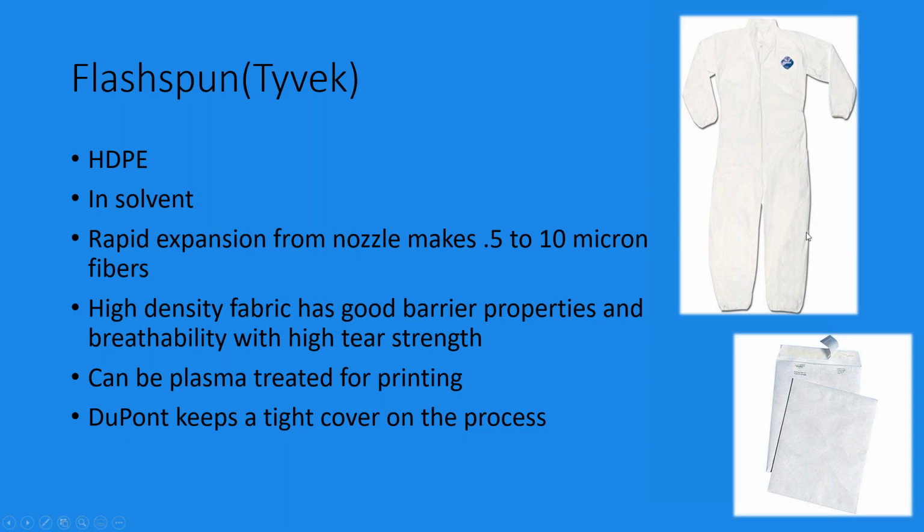And so you can't overlook its existence, even though it's made a little differently. And the reason why I don't have a lot more information on it is DuPont, who makes this, keeps a very, very tight cover on this process and how it's made. Very few people have actually seen it done. And so they don't choose to actually put out a lot of IP. They just keep it secret. So they've been good at that for a very long time.